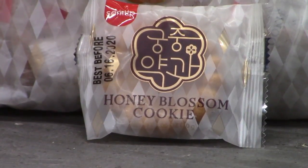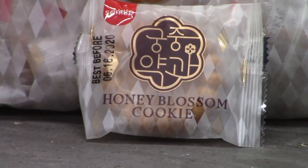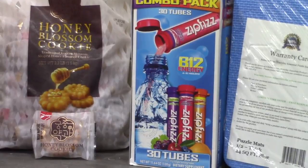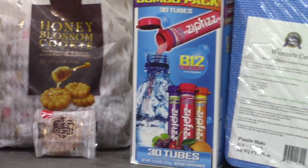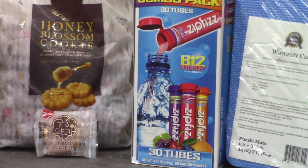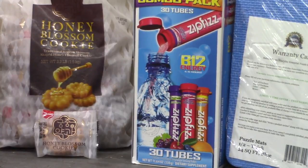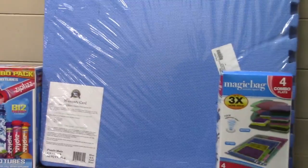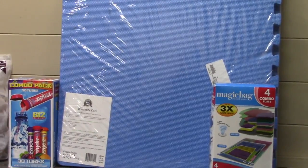Sounds really sweet. Then we have 30 tubes of B12 drink mix. You just take this, put it in your bottle of water, shake it up, and it gives you some energy for 4 to 6 hours naturally with B12. You have a set of floor cushions. There are 6 of them here. They are 2x2, so they're 4 square feet apiece. It gives you a total of 24 square feet. If you want to use them to exercise on, that's great. If you just want to stand on them, you got a concrete floor, you have bad feet, it'll work for that too.